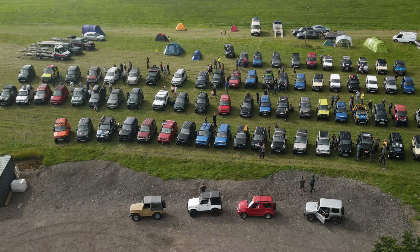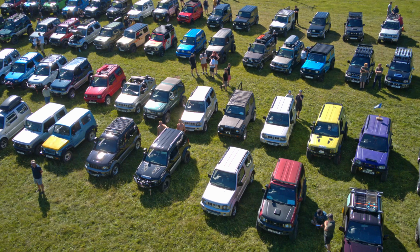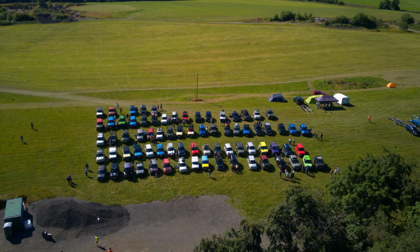So the main gates will open at 8 AM. This is because we really want to get a huge group photograph of everyone before we start the day. So as you come in, the entrance off the road, it's a little drive down to the site itself, and we'll explain a bit more about that in the email.